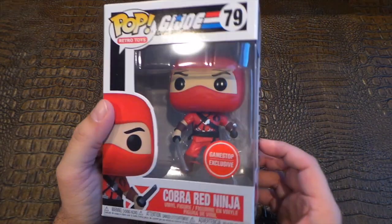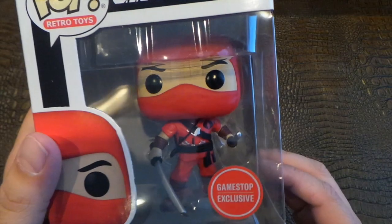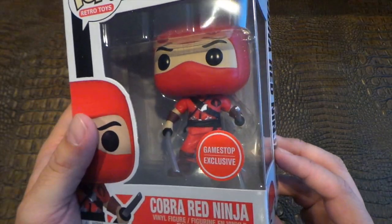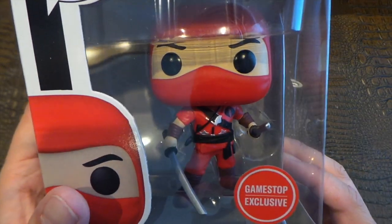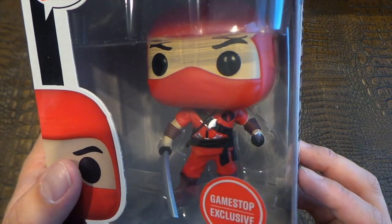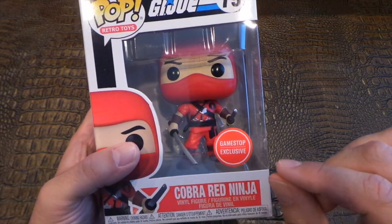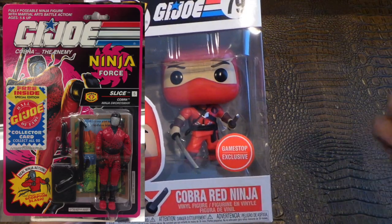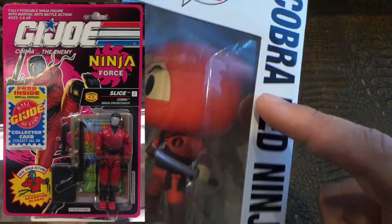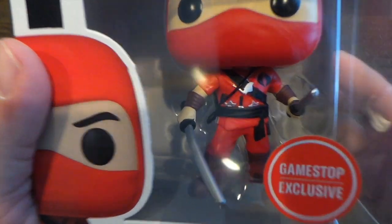Oh, and it looks like it's going to be a G.I. Joe haul. And this guy looks really cool. The red Cobra Ninja. This was one of my favorites. I love this one so much. Or, I don't know. I don't think I actually had this red ninja. It was a different G.I. Joe that was red and was a ninja. And I think it had like black little tassels off the back. But anyway, this guy looks really cool.